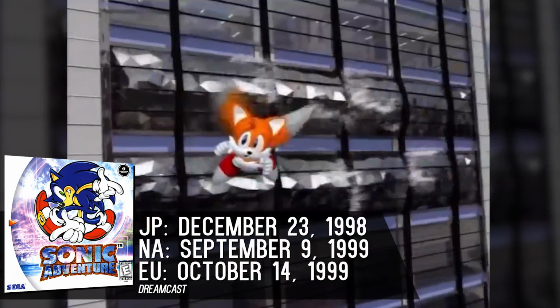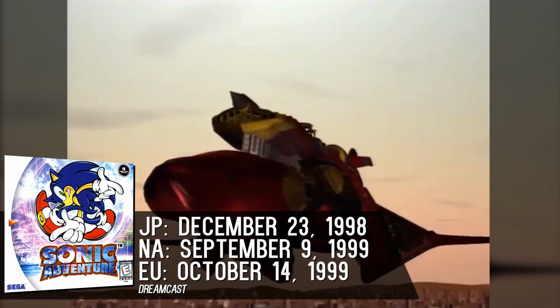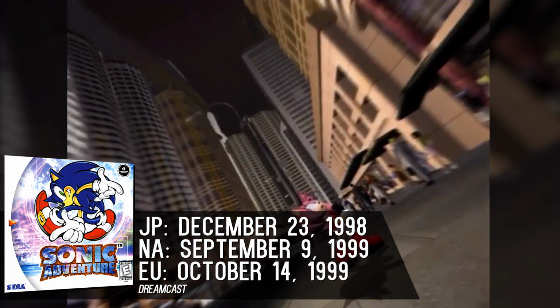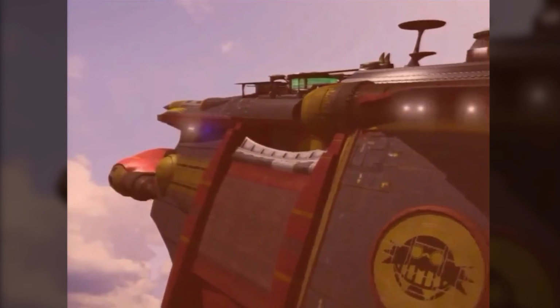The next game, Sonic Adventure, would be a major change for the Sonic series as it moved into the realm of 3D. Sonic Adventure released in the West in 1999 as a launch title for Sega's new console, the Dreamcast.